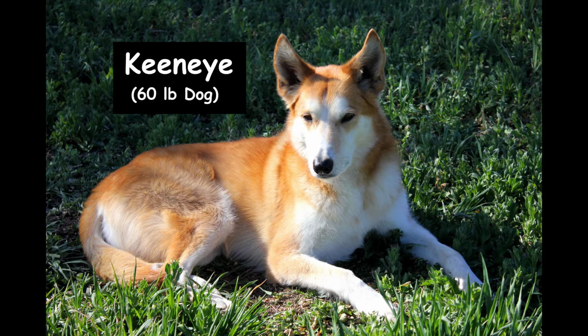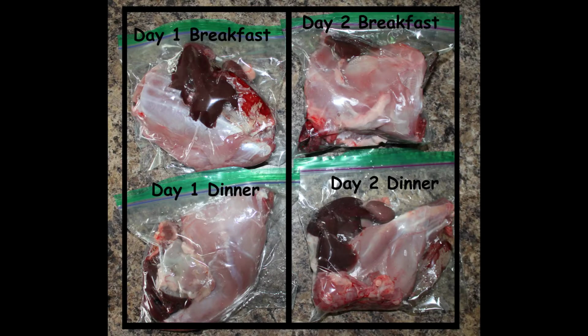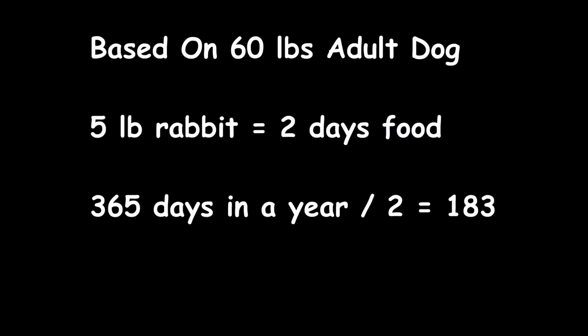So this is going to be based off of a dog Kenai's size, which is roughly 60 pounds, and a 5-pound rabbit, which is butcher weight. For Kenai, that equals 2 meals, so 2 days' worth of food. There are 365 days in a year; if you make that an even 366 and divide by 2, that's 183 rabbits needed to feed Kenai, or a 60-pound dog, for 1 year.